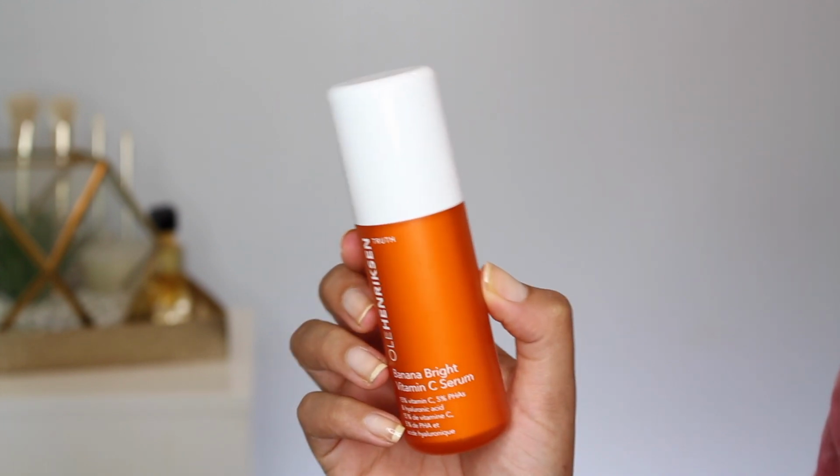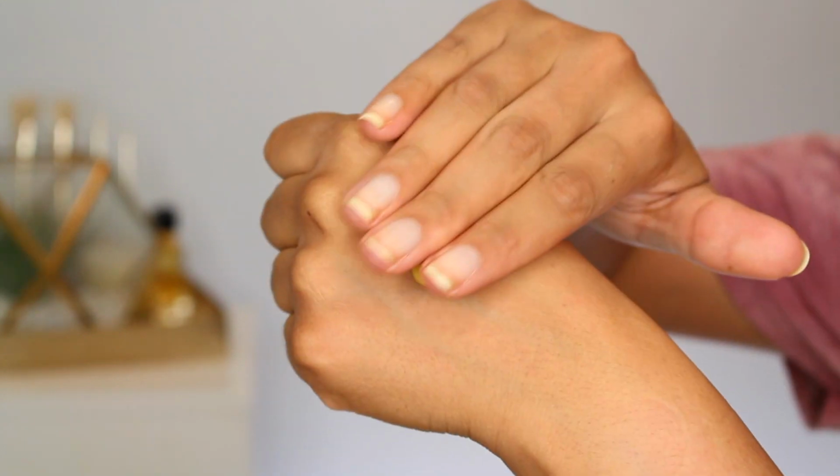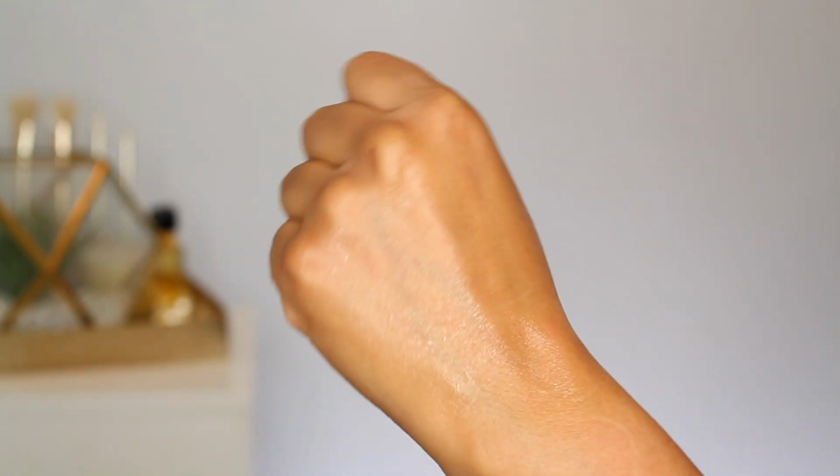Then from Ole Henriksen, this is their Banana Bright Vitamin C Serum. This is a newer one to their line. I do like their Truth Serum as well, which is a vitamin C, but I think I like this one a little bit more. I really like the texture on this. It's a little bit, I don't want to say creamier and scare you away thinking it's too heavy, but it has almost a lotiony vibe, and I like that it has the look of brightening as soon as I put it on my face, as opposed to the Truth Serum, where you get the brightening, but you don't get the immediate look to your skin.